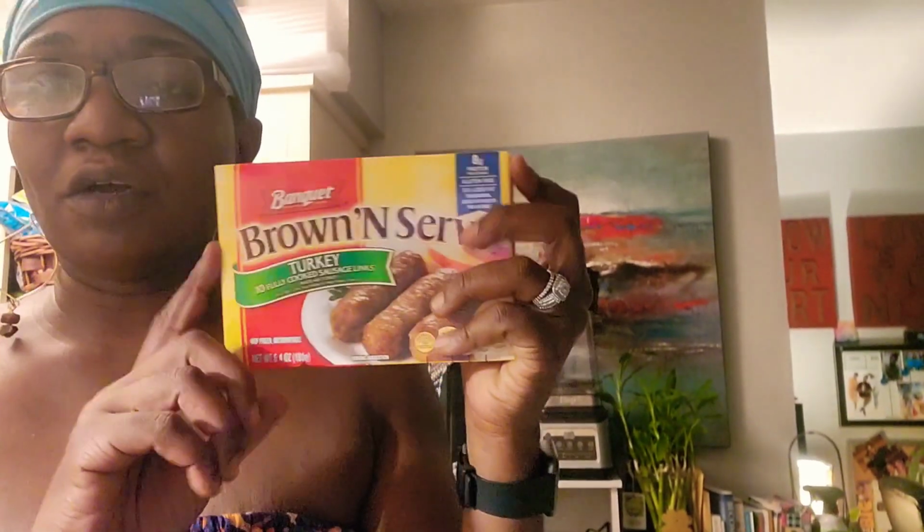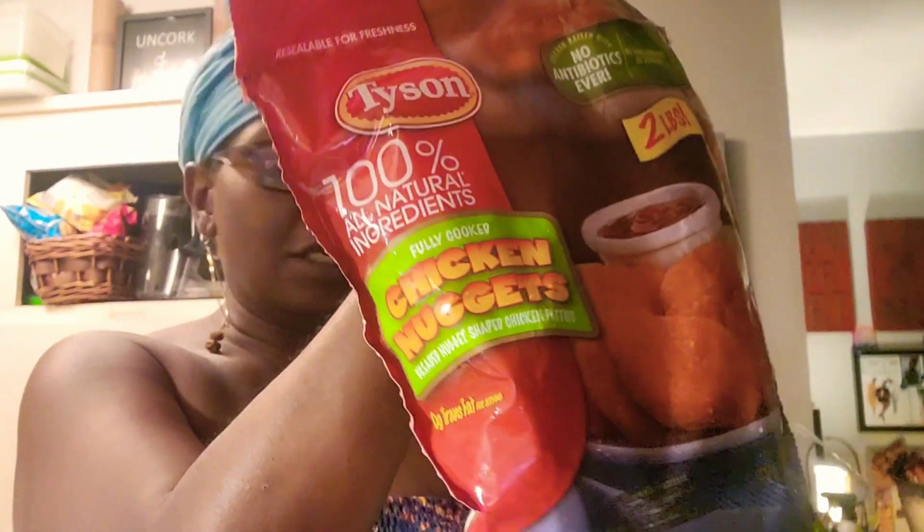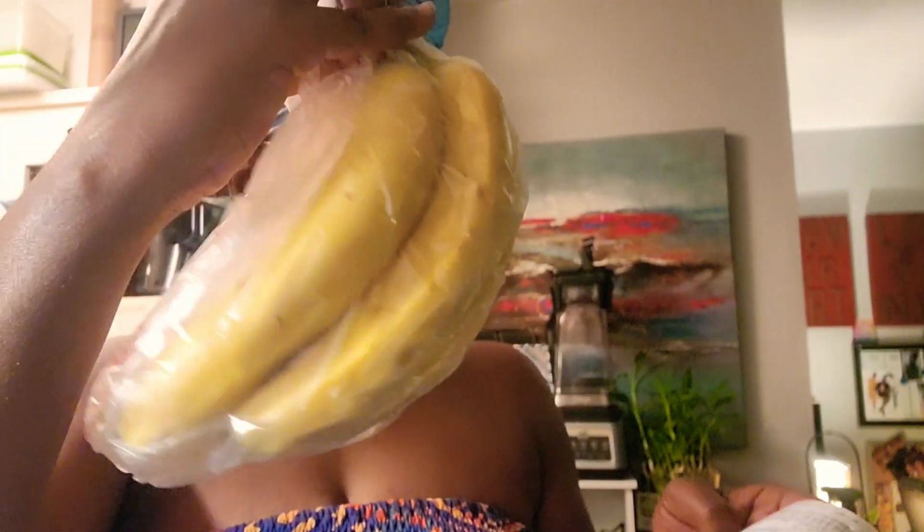Hold on. These are $1.89. Okay, these mangoes were $1 each. Alright, I found them. These Kroger tenders, and then I tell you this, chicken nuggets, $7.49. And then we got the bananas. Don't know how much the bananas are, let me see. Oh, they are 59 cents a pound. That's about average. So you got those bananas, $1.48 for the bunch. And that is all we got.